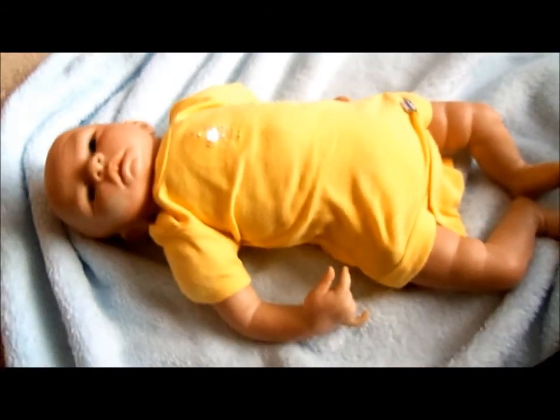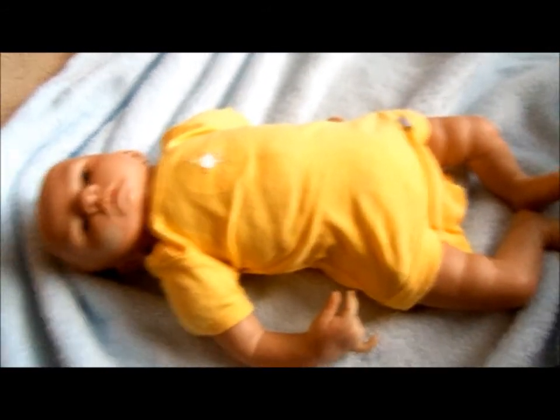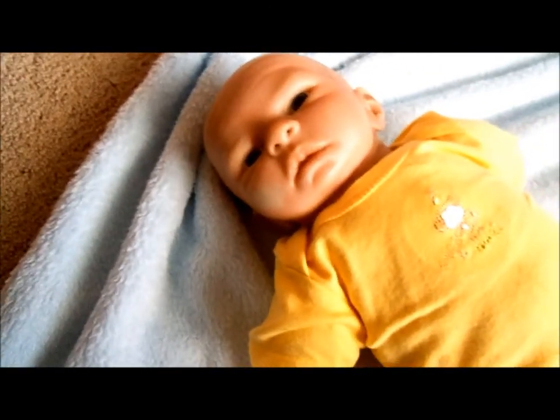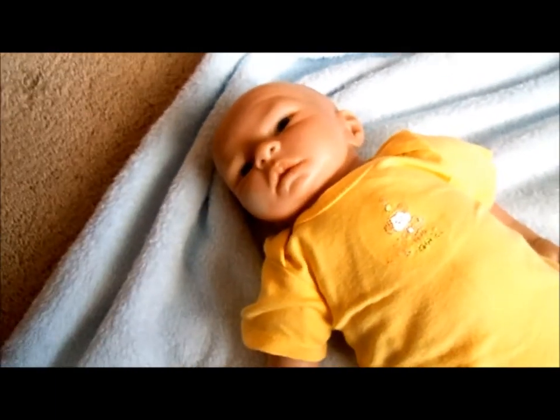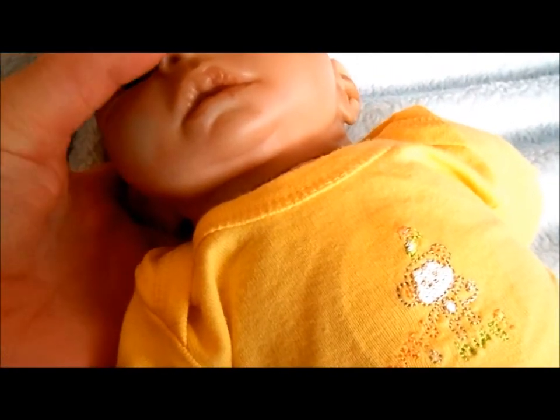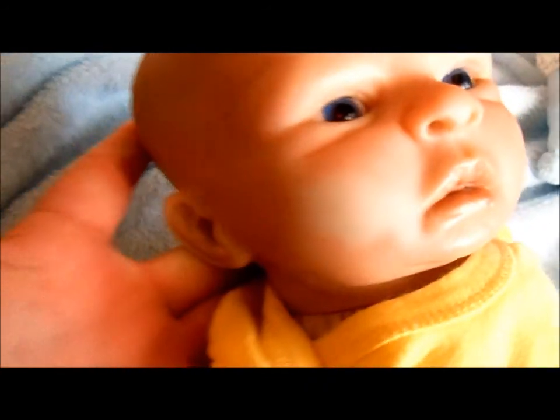He is between 16 and 17 inches, kind of like 16 and a half. He has 3/4 arms and legs. He has been painted with Genesis, I believe, paint. I think that's how you say it. He has a shaded nose. He has a closed nose. It's shaded. He has a birthmark.